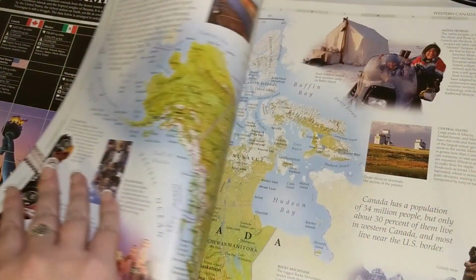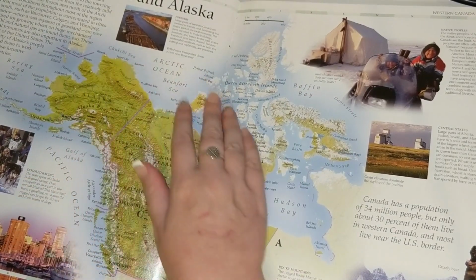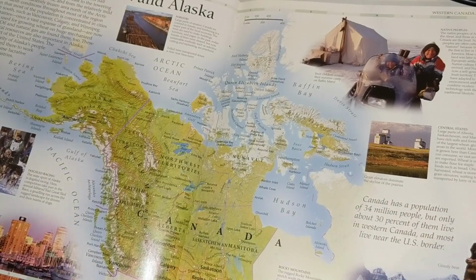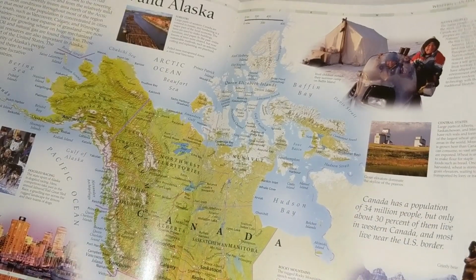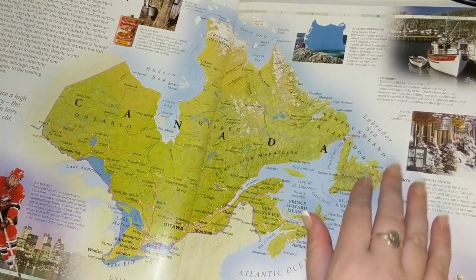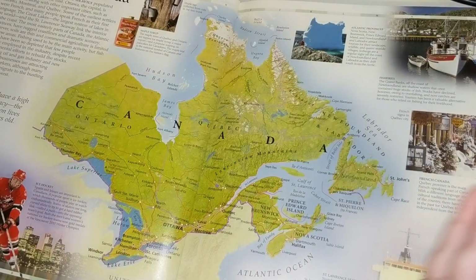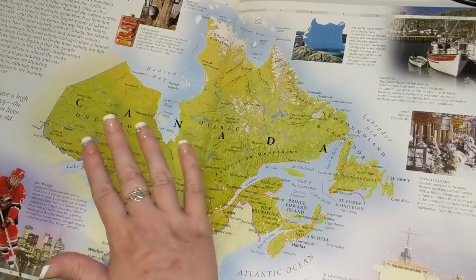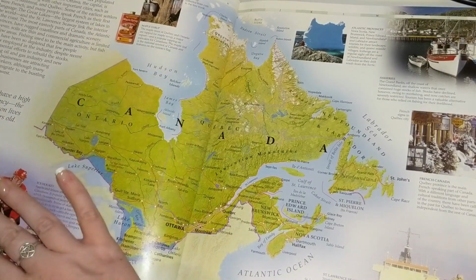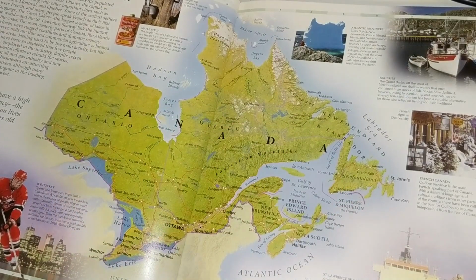And then go through the larger countries like Canada, and later on China and Russia get 2 different pages just because they're such massively huge countries that you need 2 pages, especially in a place like Canada, because Western Canada is so much different than Eastern Canada. It's a whole different subject.